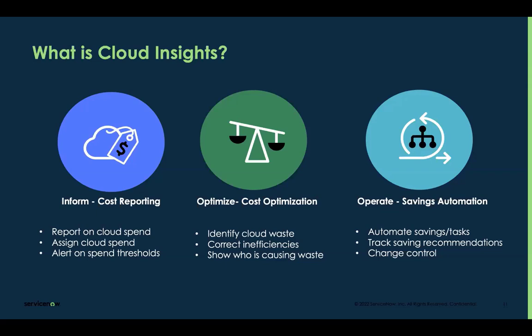But then there are new use cases that are coming up. For example, the ESG, the environmental impact of cloud resources. Every major cloud service provider, be it Azure, Google, or AWS, all of them are now focusing on what is the impact on the environment of their cloud resources. So it's not just about increasing the spend in cloud and how can we control the waste. It is also about other initiatives that are becoming more relevant in this environment.